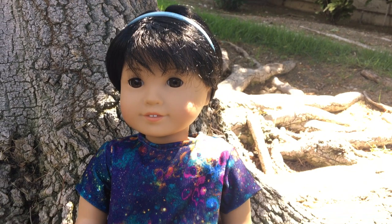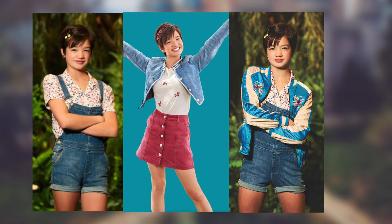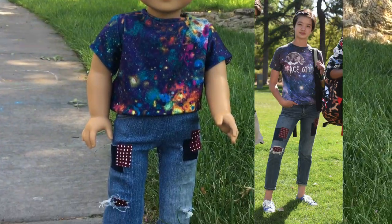Andy is the same doll as Frankie with Justin's wig. By the way, she was 100% inspired by Dollogy's Andy Mac. I saw she wore a lot of overalls, skirts, and bomber jackets in the show, but I somehow thought, nah, let me disregard all of that and recreate this random outfit. So that's what I did.